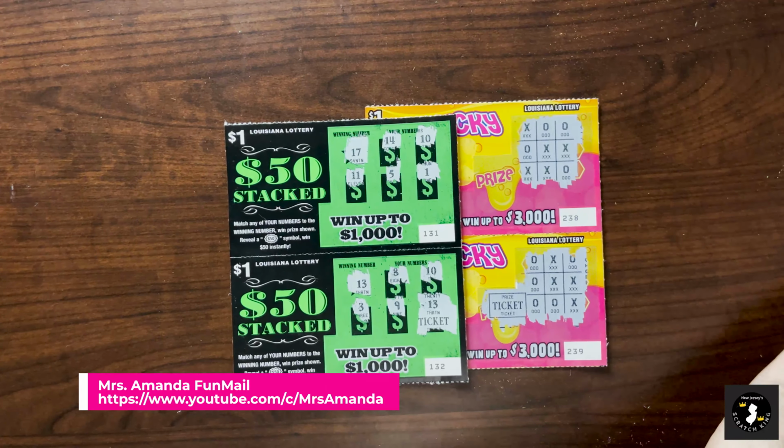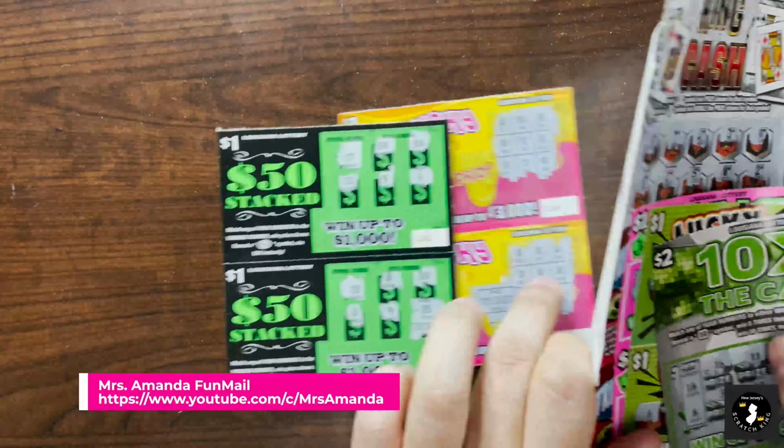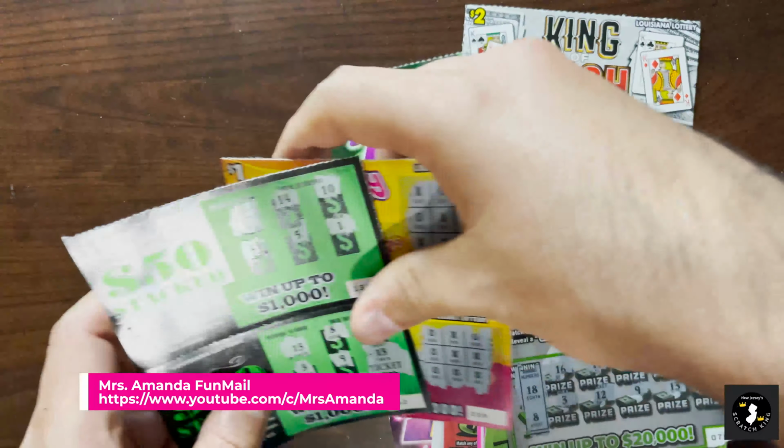These are all the losing tickets. So we'll just kind of put that over there. We'll put the winners kind of on top.